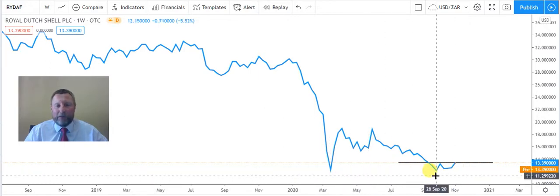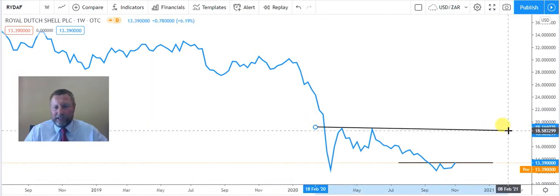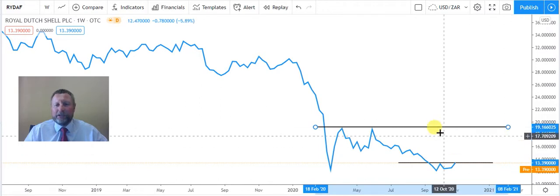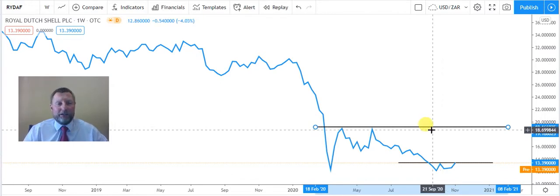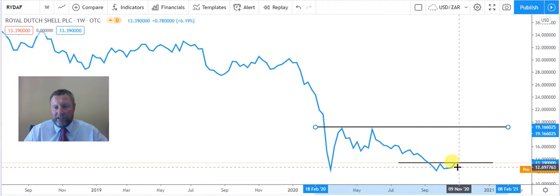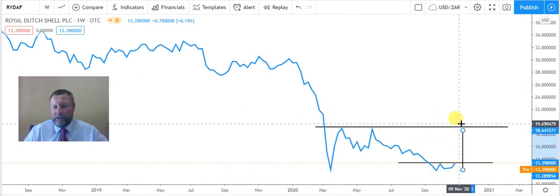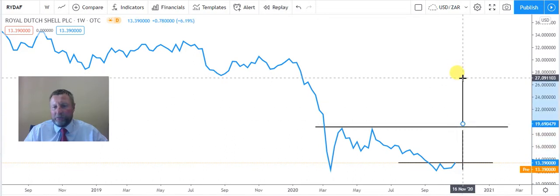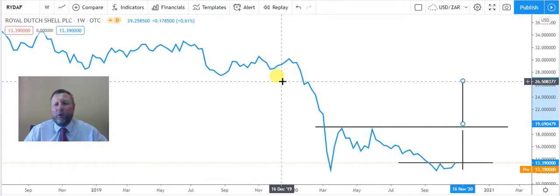And where will this double bottom come into play? This double bottom will come into play when this line turns into a resistance, and that will turn into a support. And that will be at $19.16. And what is the beauty about it? If it really starts to get going, and if I use that bottom end to where the resistance is for the double bottom to come into play, I use just a simple extension, it can take the share back all the way to $26.50.